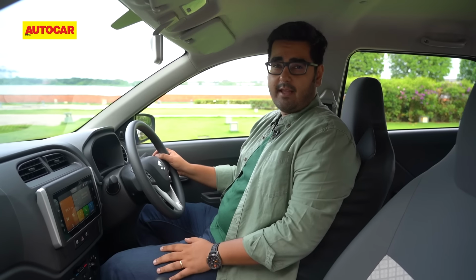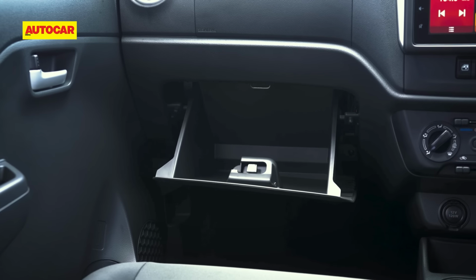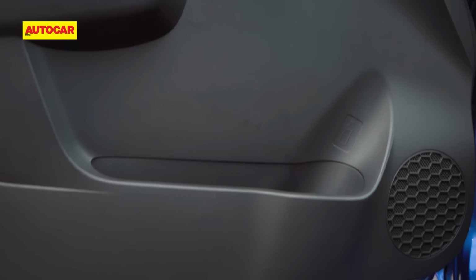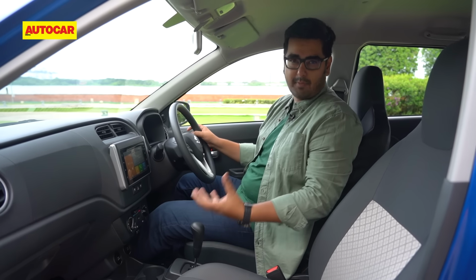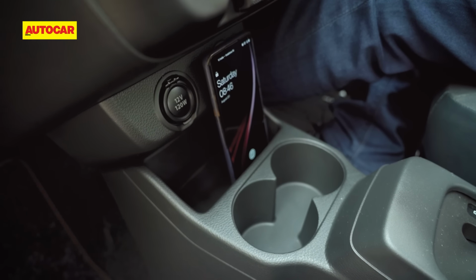In terms of practicality, the Alto K10 scores quite well. You get a reasonably large glove box. There's 1 liter bottle holders at both of the front doors. You get 2 cup holders at the center console, and though there's no dedicated space for large smartphones, there is a little bay where you can keep them standing up.